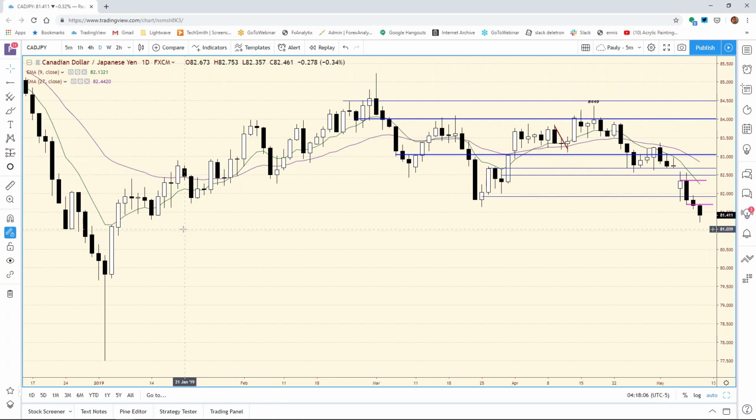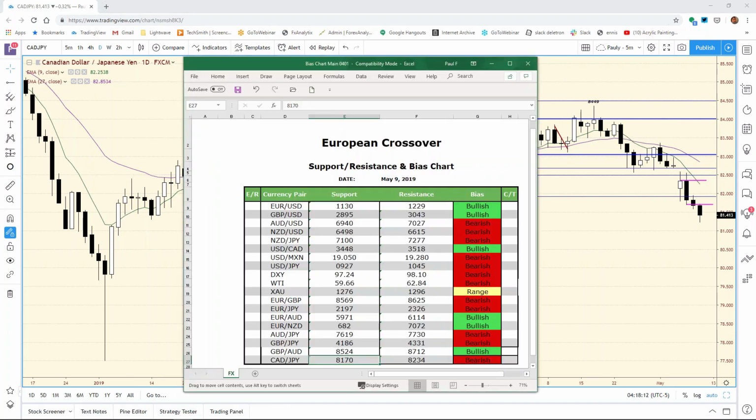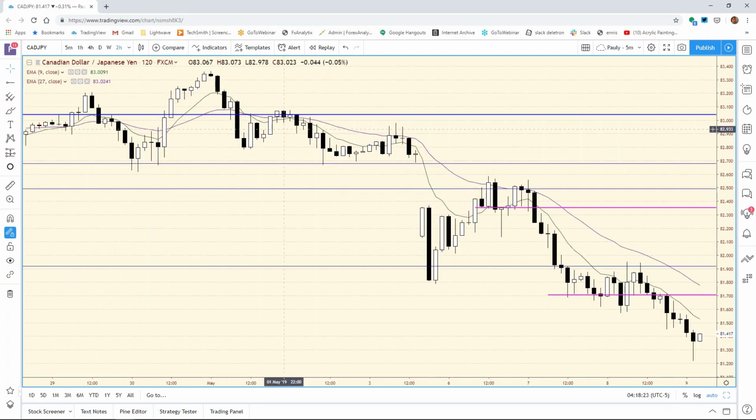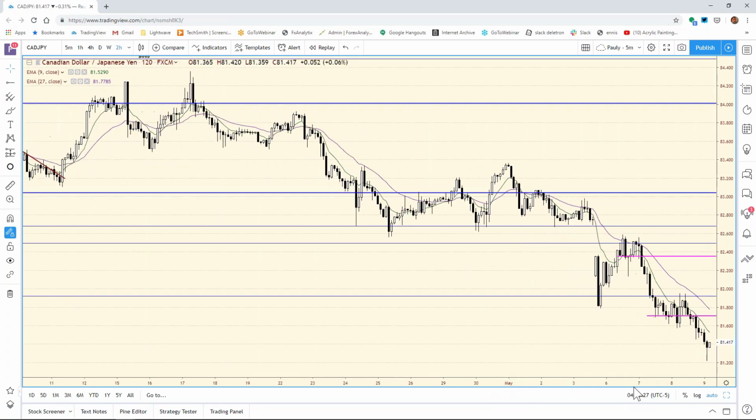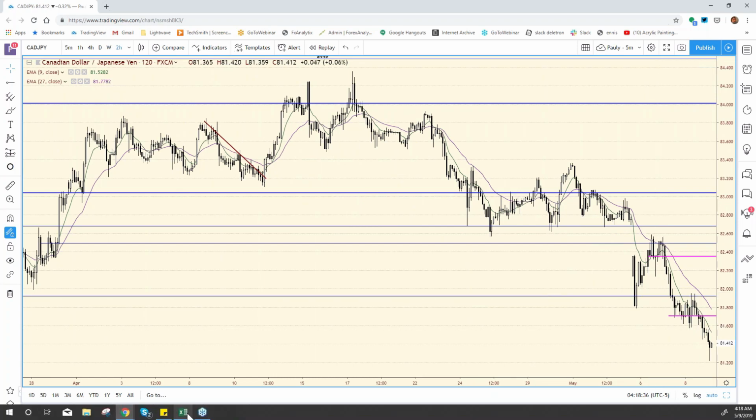For right now, it'll work as a trigger is 81.03. Upside is going to be 81.92.